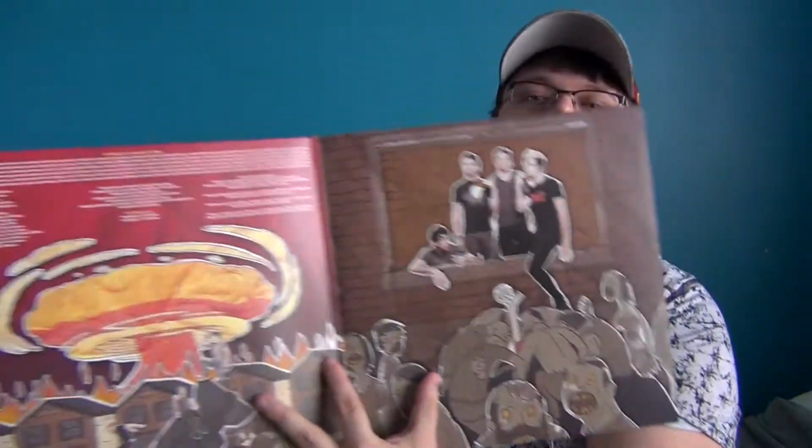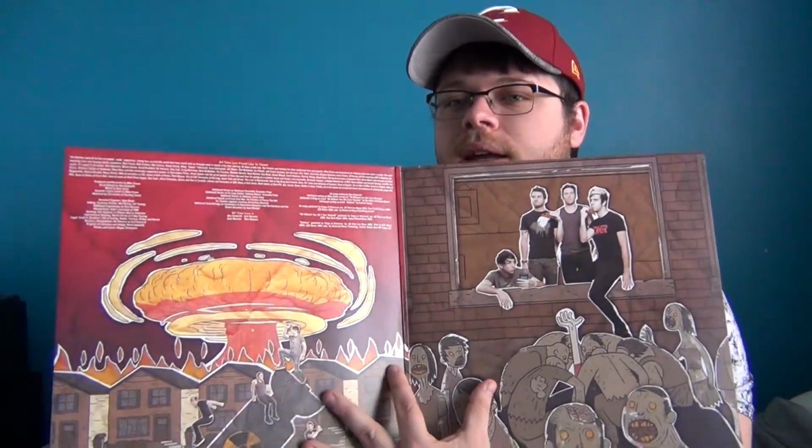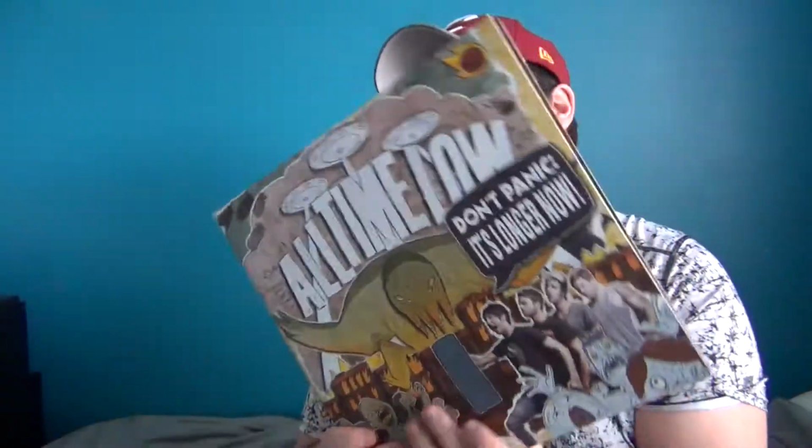But opening it up, here's what the gatefold looks like. You got the band and some stuff going on over here, and then you also have the back of the record. My favorite song on this one is probably Love Like War or Backseat Serenade. I actually spun this for the first time last night, and the vinyl piece of it just looks amazing. One of my best looking records that I have.